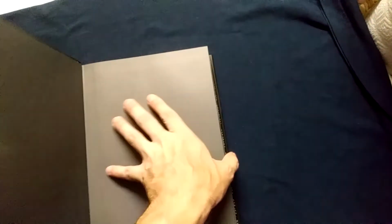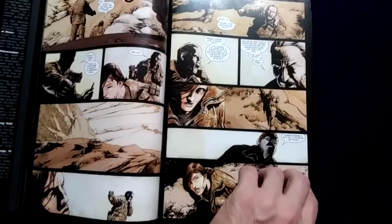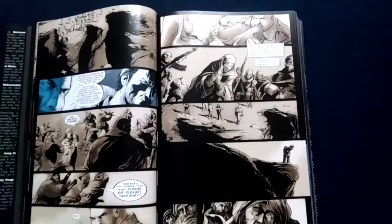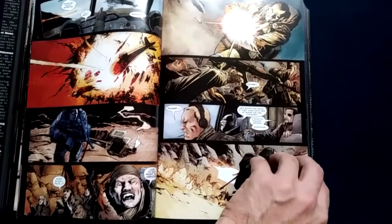It's a lot of different artists on this. It's not the same artist, but these are really good stories. The only bad thing is they're set in their own universe, so you won't be seeing Spider-Man or Wolverine or anybody show up. It would have been kind of cool to see them drop in once in a while.